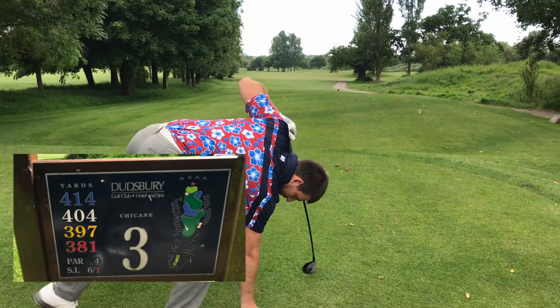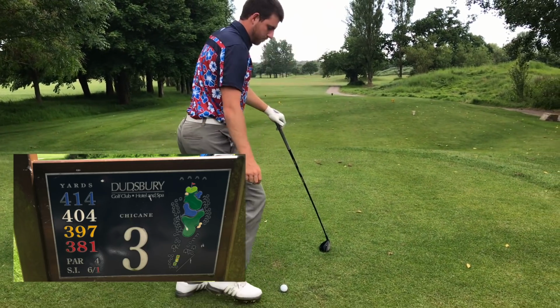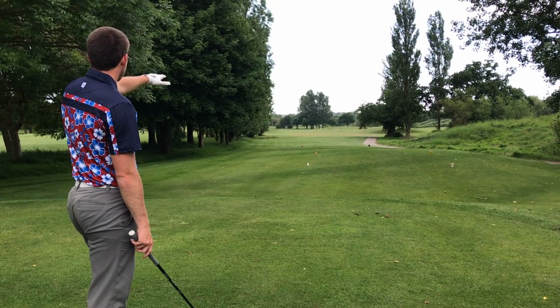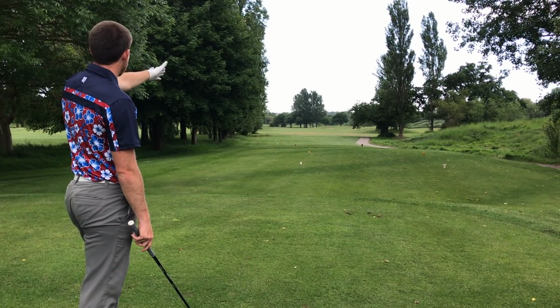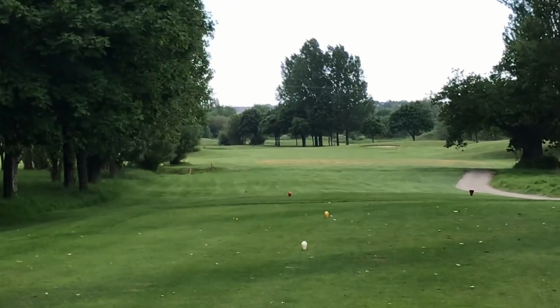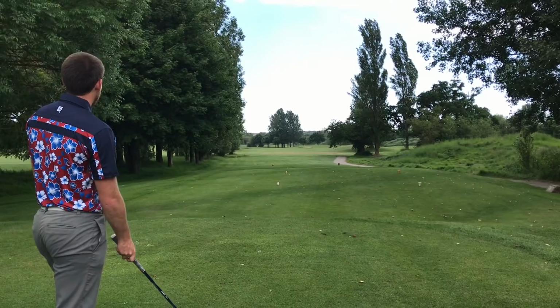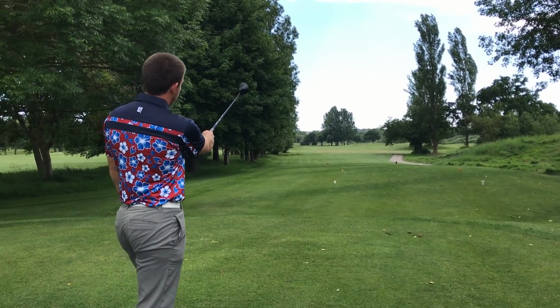There is a lake, from here it's about 290 to get in it. There's a little mound in the fairway up on the right, about 270. Just inside left of the bunker, that's the ideal position, just outside 150 there. Wind's in off the right, so ideally take it just on the inside of that bunker.